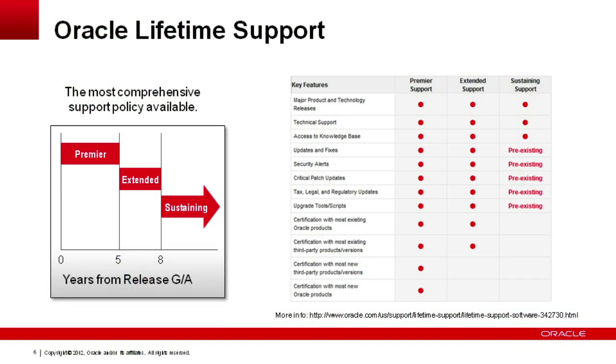Sure. Oracle's lifetime support policy applies to all of its products. It has 3 stages, Premier, Extended, and Sustaining. Those stages are based on number of years since the GA release, or general availability release, of a product. Fundamentally in support, customers get the ability to have fixes to the software, get legislative updates for business applications, and also get certifications to new technologies, whether it be browsers, operating systems, and third-party technologies. So available for all of our products, both technology and applications.